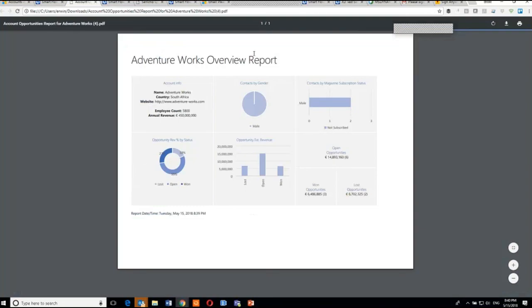So as you can see, it looks like we only have male contacts, 2 of them for this particular account. So that's not a spectacular chart that you see over here. But you see this nice donut showing the lost, open and won opportunities, and the estimated revenue of all kinds of opportunities right here. And as you can see, we generated that document May 15, 2018, 8:39 p.m., which is a minute ago.